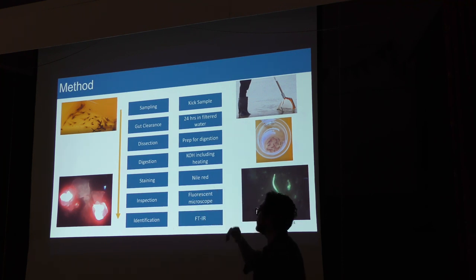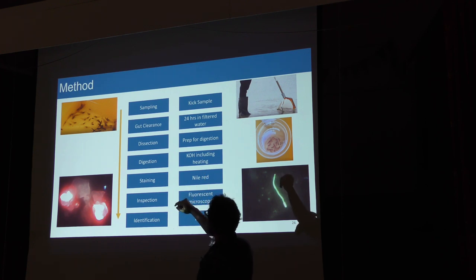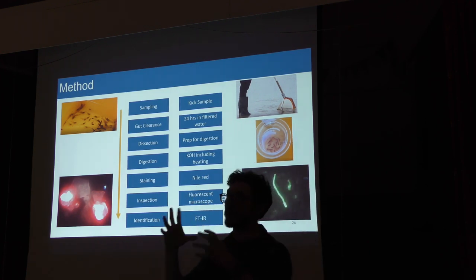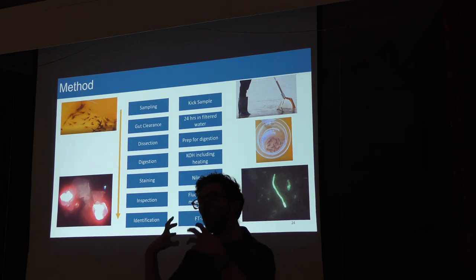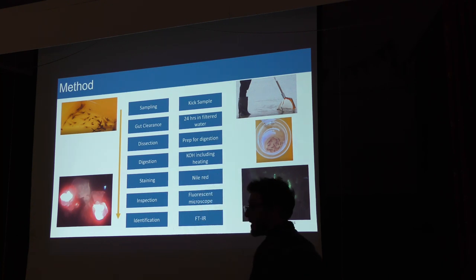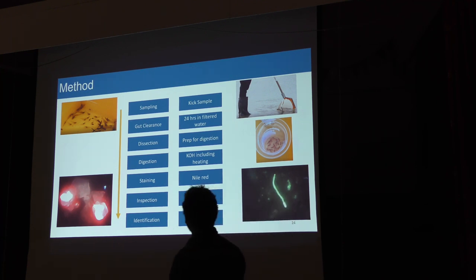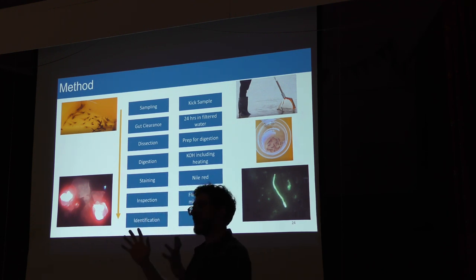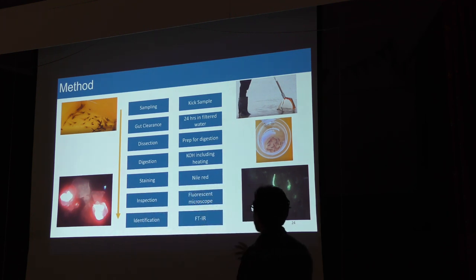Then we dissect the animals. We kill them with ethanol, we dissect them, and then they are digested. What that means is that we use a chemical to remove all of the animal with the goal of leaving behind just plastic. So you've got no animal left, you've just got plastic. This method is invasive, and these animals die as part of this experiment. I'll go into the details of that and the ethics behind that.